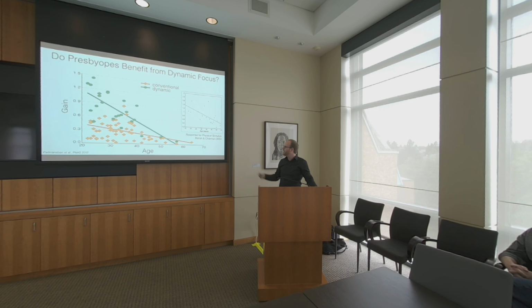We tried to explain that by looking into the vision science literature, and it turns out that people have found this with physical stimuli too. Here's a paper from 2004 from Berkeley, where younger people will over-accommodate if you're looking at these sinusoidally varying stimuli.